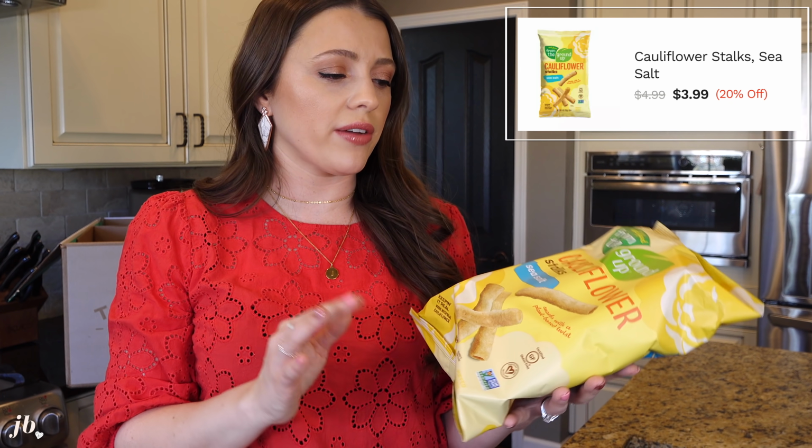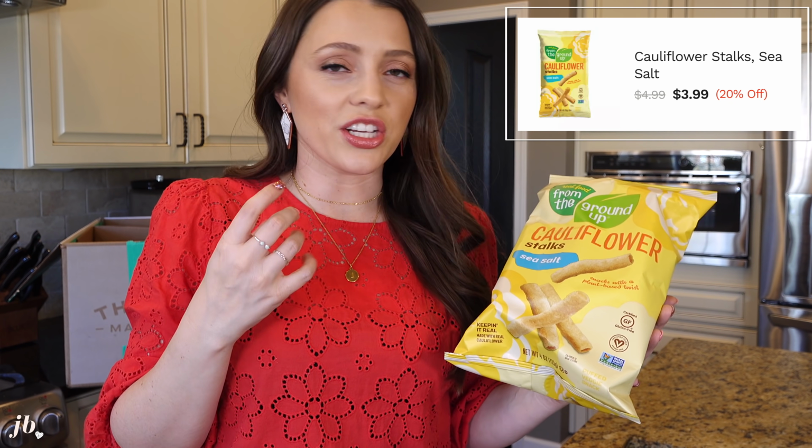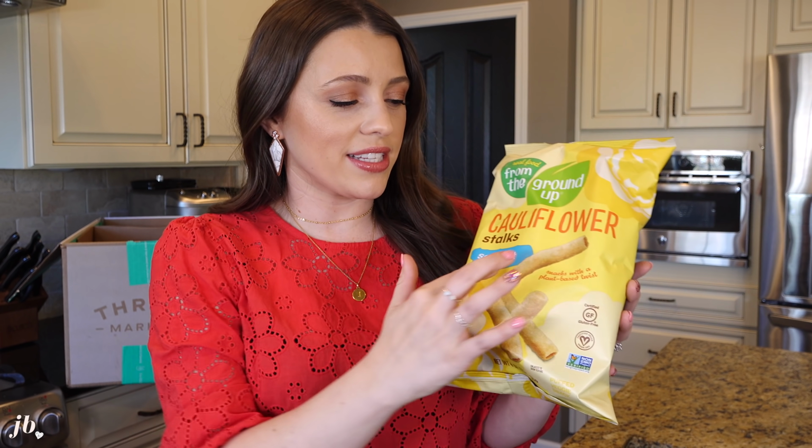We tried a couple of their flavors. The sea salt's just our favorite. It's like a chippy, crunchy snack in a cylindrical shape, and they're so salty and wonderful. Man, oh man, we all love them, but I especially love them.